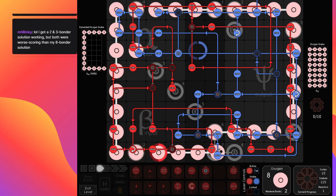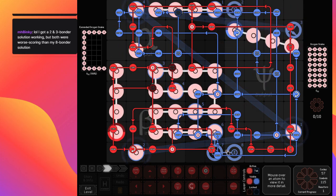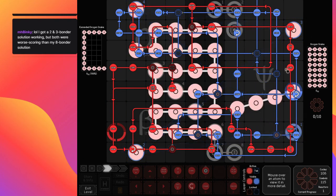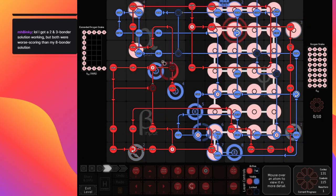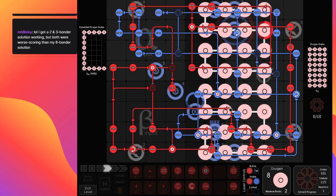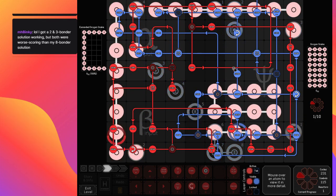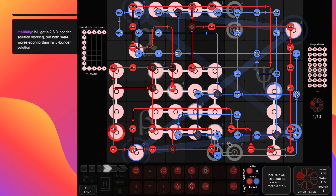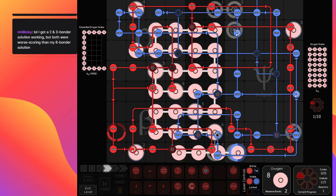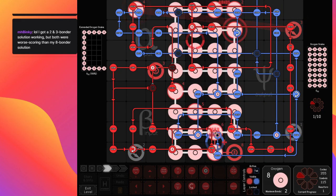So let's see here. One thing that I will mention is BritBoy seems to be going for the classical oxygen snake route, where you've got the snaking S curving back and forth. Now, we'll see in future solutions that this is definitely not an efficient way of making this oxygen snake.